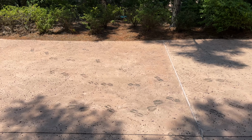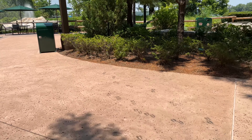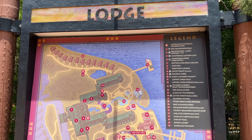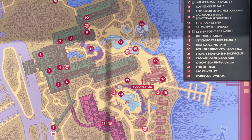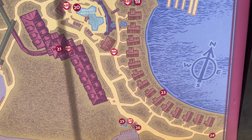You know how I said Disney is all about the details? There's a geyser going off in the background, but also look at these animal tracks. It's amazing. Here is a Wilderness Lodge resort map, and I am currently right here. However, I would love to see these expensive cabins.